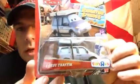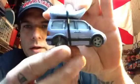I did get some new Disney stuff. There's a Leroy Traffic. Now these, I think these are the newest ones out at Toys R Us. I know there's some newer ones that people have been showing, and that's pretty cool. And look, it's got the little wheel. It's got one of those spare tire wheels on the back, which it actually rolls too. That's pretty cool.